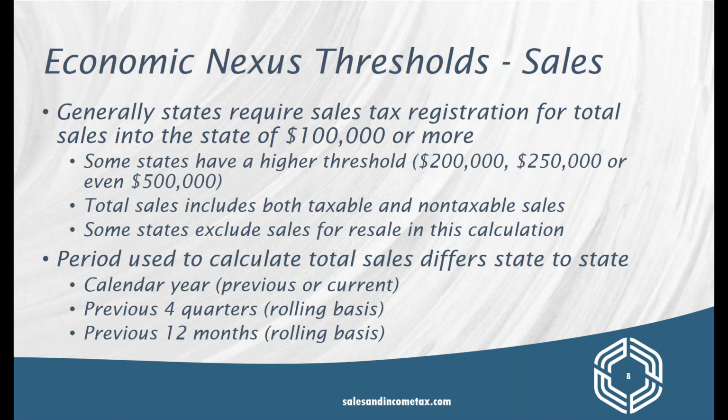And then one thing you need to be careful of when you're calculating: I said it includes both taxable and non-taxable sales, but in some states, in that calculation of whether or not you meet the 100,000 or 200 or whatever the threshold is, some states allow you to exclude any sales for resale.